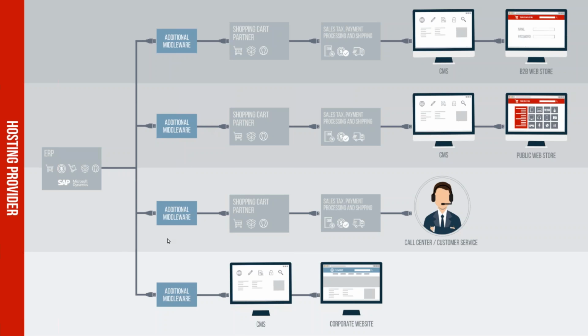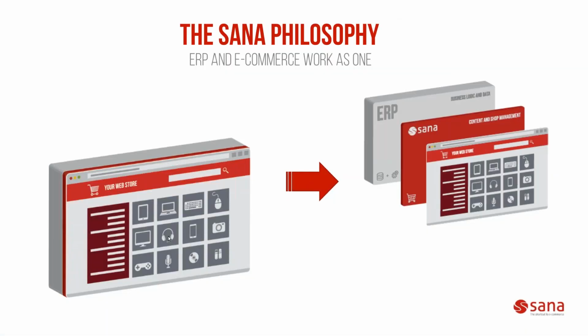Sana's philosophy is fundamentally different. We're more agile. Maintaining your ERP means that you're maintaining your web shop. Your existing employees today are already maintaining price. They're already maintaining your customers' information and the business logic associated with that, like volume pricing or extended pricing. Once that is built back into the ERP, Sana simply picks it up and pulls it out. So when your customers visit the web store, their experience is highly personalized to them.